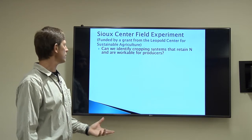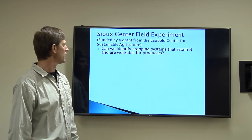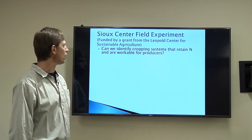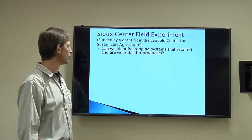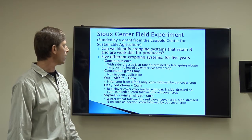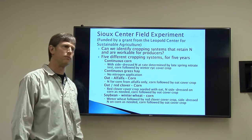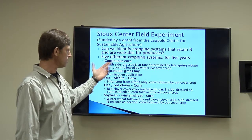Our central question was, can we identify cropping systems that retain nitrogen, prevent it from leaking into the groundwater, and also are workable, profitable, manageable for producers? We took a look at 5 different cropping systems and ran the research for 5 years. Our cropping systems were, first, continuous corn.